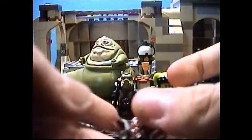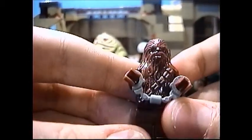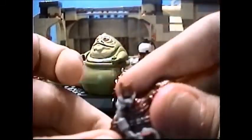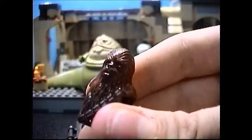Next we have probably the most boring minifigure in the set, Chewbacca. This is probably about the 50th set that he's been in. The only thing that makes him unique in this set is the handcuffs. So, I'll show you this piece. It's about time to make a new Chewbacca piece, I think.